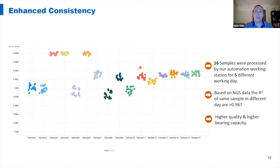So to prove this, we have processed 16 different samples, and those samples are shown here along the x-axis. We have processed them multiple times over a span of 5 different working days. So all of the different samples are shown here. And the correlation between these different samples is shown here on the y-axis, and they range from an R-squared value of 0.98 to 0.998. And so what this plot shows is that every sample that we work on gives a result that is exactly the same, no matter what day we work on it or who does the actual work.